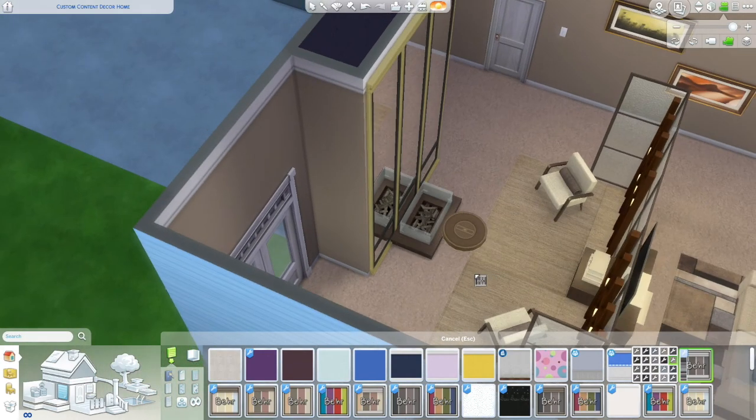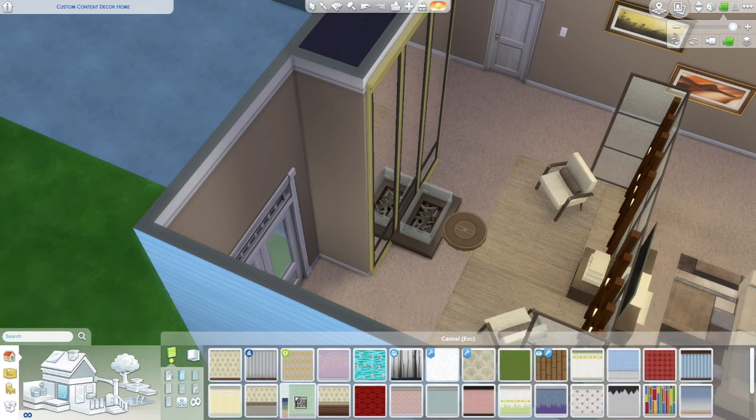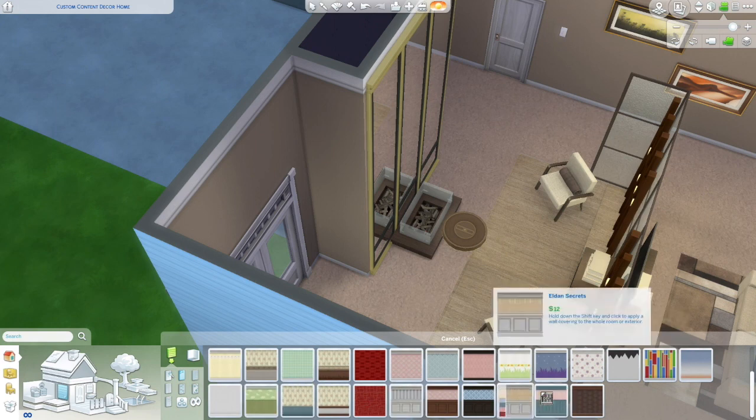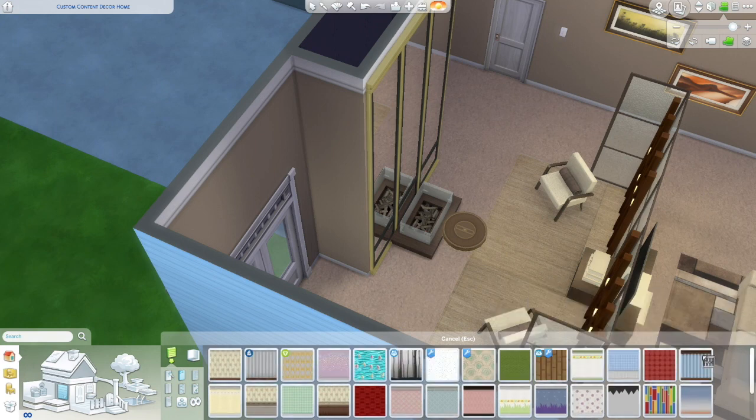Because I like this color, but I want to do another color on this wall and then another color on that back wall. You know what I could do though? I could do a wallpaper. Yeah, let's shoot for... Man, we need more wallpapers in the game.